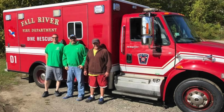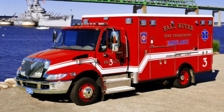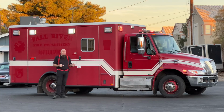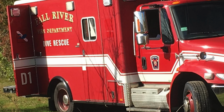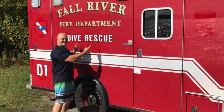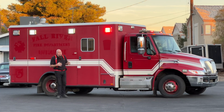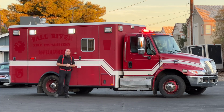It used to belong to the Fall River Fire Department in Massachusetts. It's built by Horton. I managed to find the original photo on Horton's Facebook of when they built this thing, and photos of the Fall River Fire Department using it. And then in 2017, they turned it into their dive rescue truck, and they were using it for dive rescue. It only has like 136,000 miles, about 15,000 total run hours, 8,000 PTO hours.